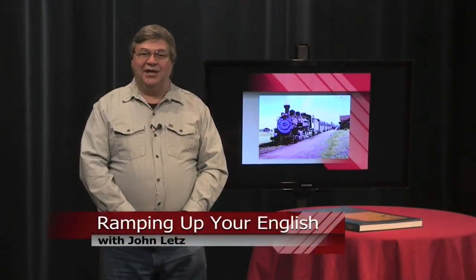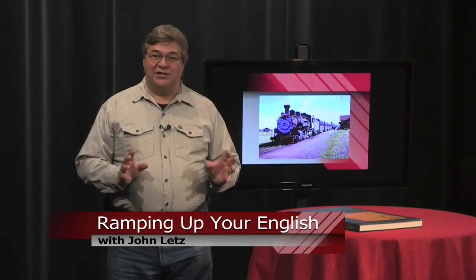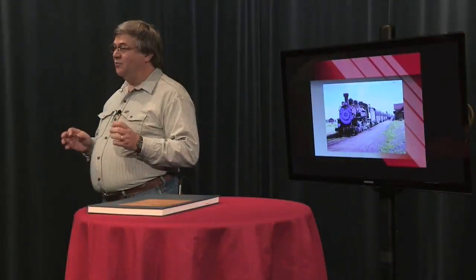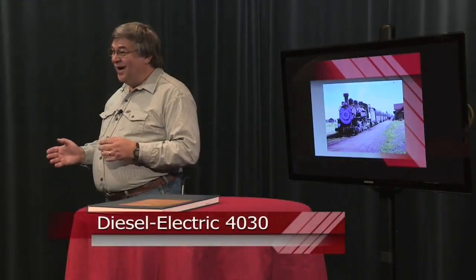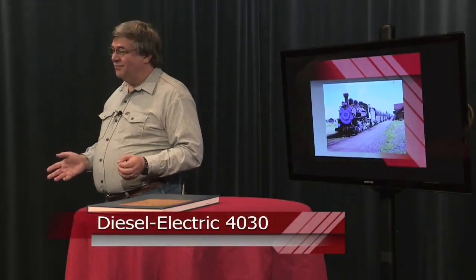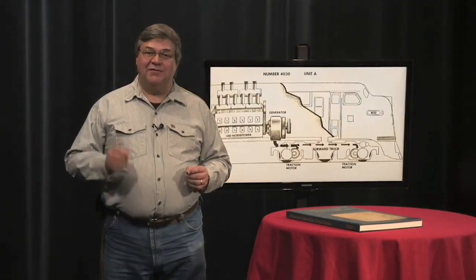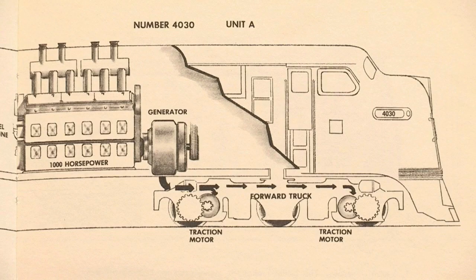We have a saying in English, never judge a book by its cover. When I saw the book, Diesel Electric 4030 by Henry Billings being discarded, I thought it had outlived its life. After all, it was written in 1950. Well, that would have been such a loss because the basics of diesel electric locomotives have not changed at all in all these years, and this book's easy-to-read wording and clear sketches make it valuable in understanding the technology that moves trains across our land.